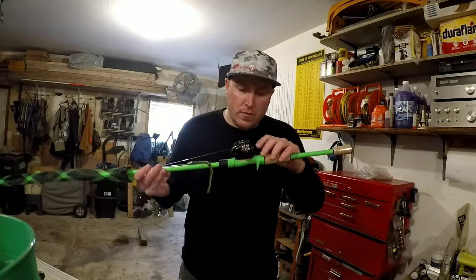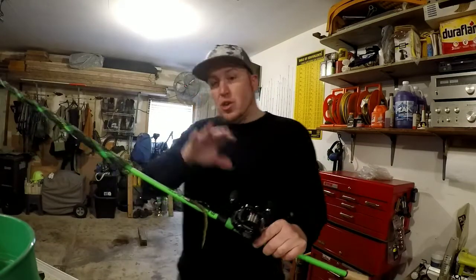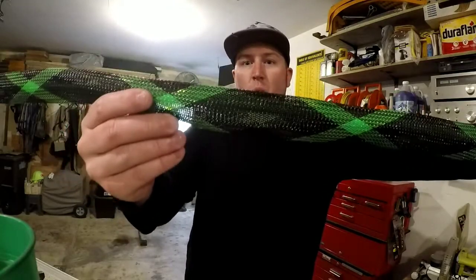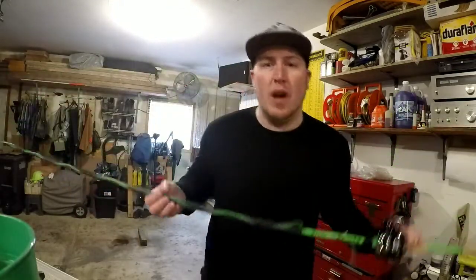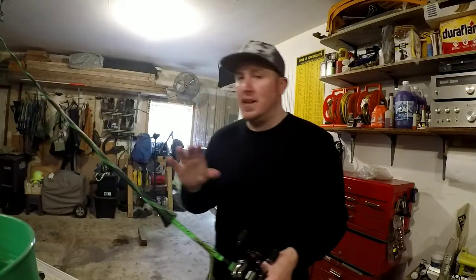So just a quick first impression. If you can see, I just got a new rod sock for it to match the rod. $2 on eBay. Can't beat it. It matches the rod perfectly.